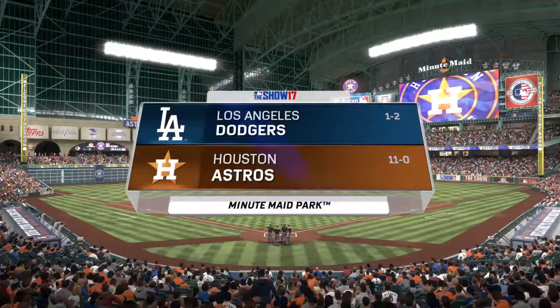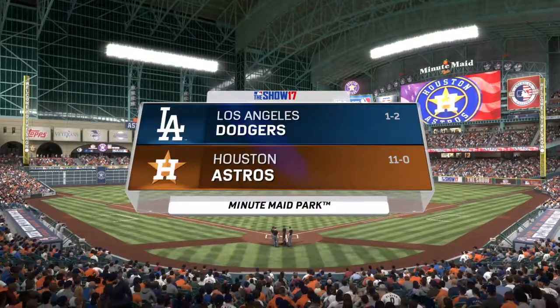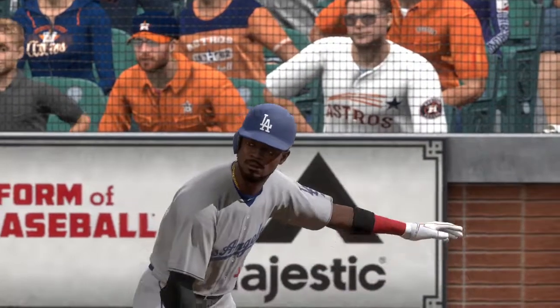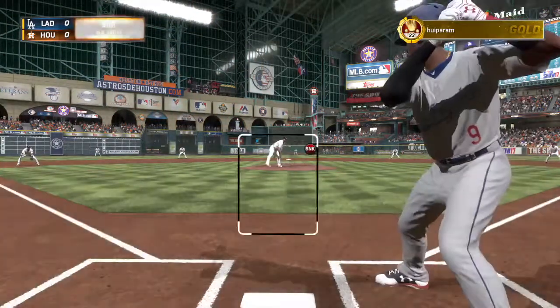Broadcasting live from Houston, Texas, where the retractable roof of Minute Maid Park is closed. It's the home opener of this new season between the LA Dodgers and the Houston Astros. These two square off on the diamond right after this. Here's D. Gordon now, and we are set for baseball here this evening.